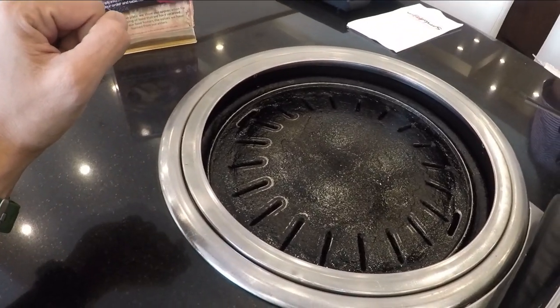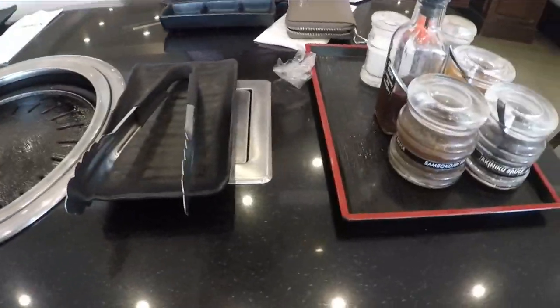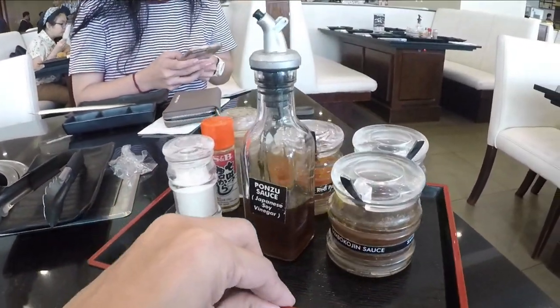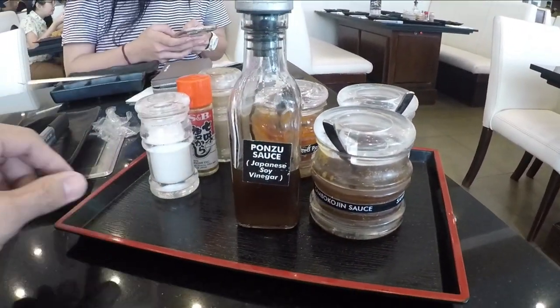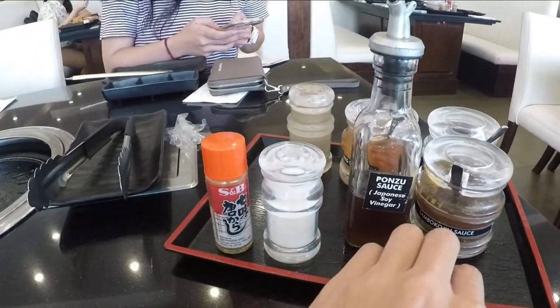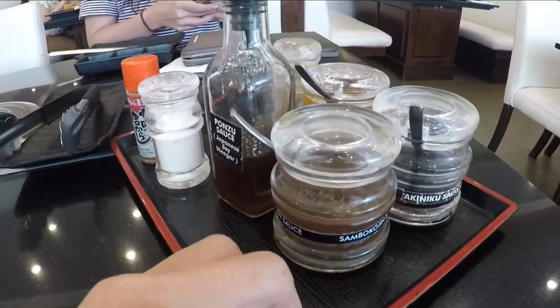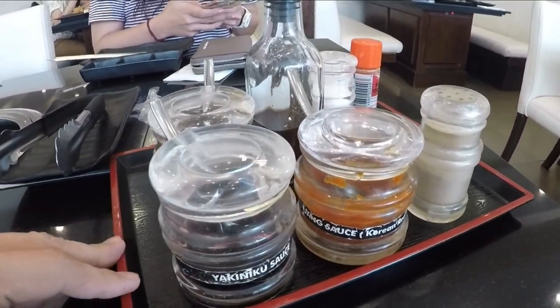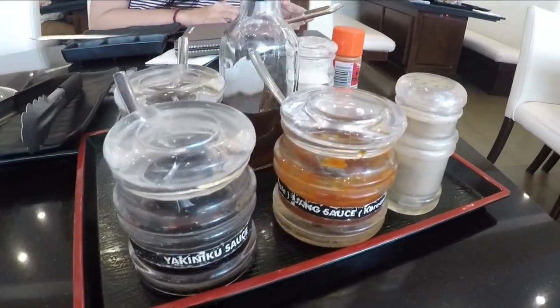This is the smokeless grill where you will cook the raw foods. They also have different kinds of sauces. The ponzu sauce, they have salt, they have chili powder, the Sambokojin sauce, yakiniku sauce, and the Korean spicy sauce. They also have pepper.